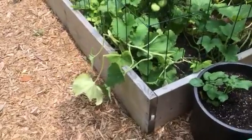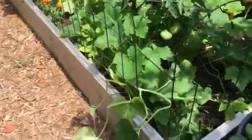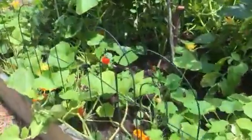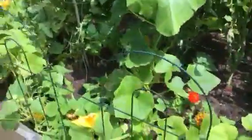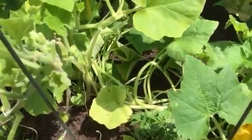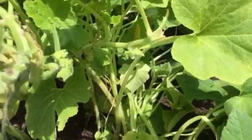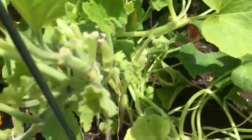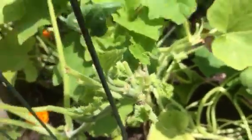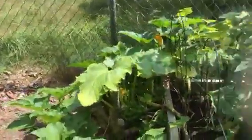Well, the pups and the deer have been grazing along on these pumpkin leaves. They seem to really like them a whole lot. Ooh, somebody ate a whole bunch of buds off of this. Just ate them right down.